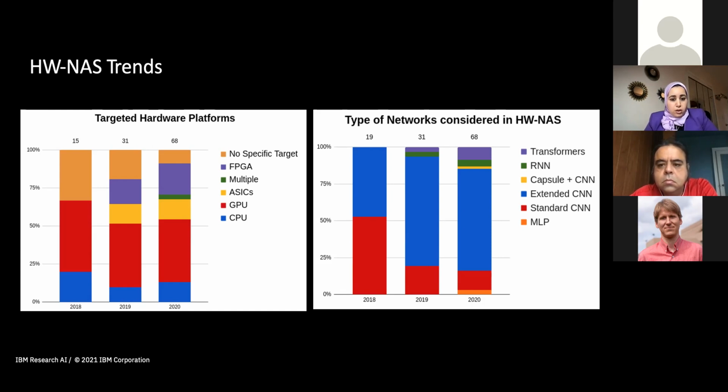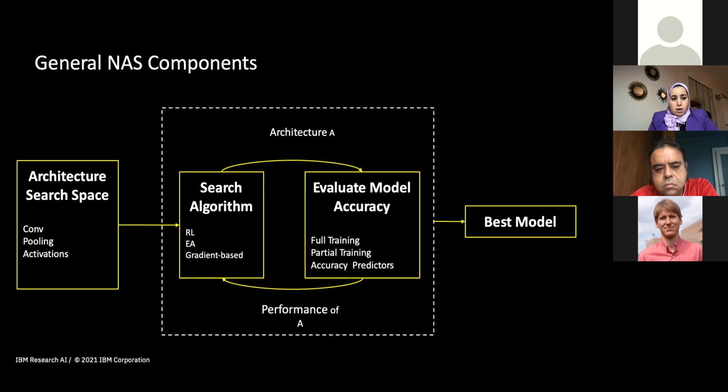If you see here, in 2020, most of the networks considered were types of extended convolutional neural networks, standard CNNs, and a little bit of focus on RNNs and transformers, especially with the surge of transformer-based networks. We see the community started paying attention, especially in the NAS space, but it's still a much smaller subset, and it's challenging to do NAS for transformers.